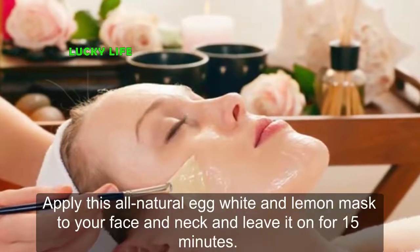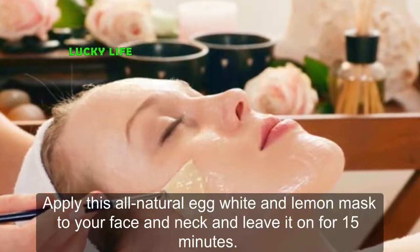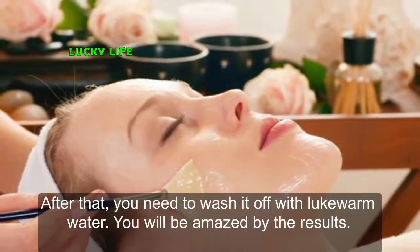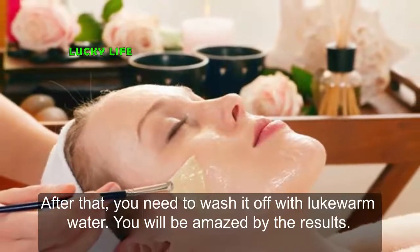Apply this all-natural egg white and lemon mask to your face and neck and leave it on for 15 minutes. After that, you need to wash it off with lukewarm water. You will be amazed by the results.